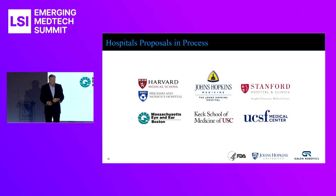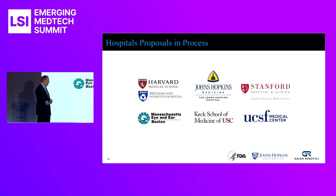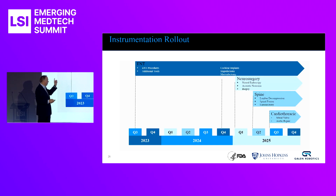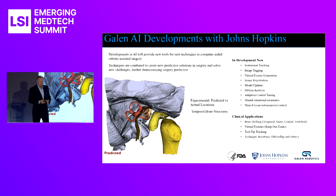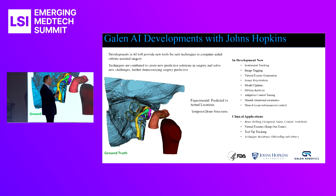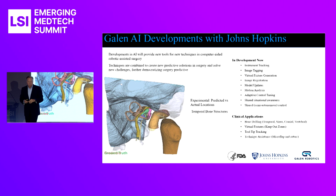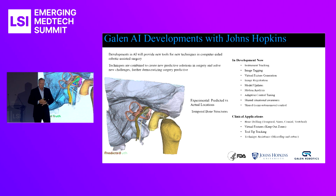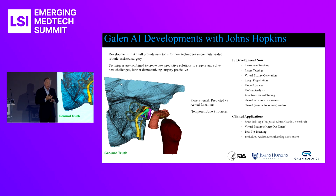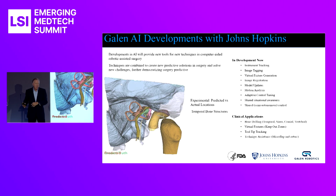So where does all this lead? We'll do ENT first, as I said, neuro and spine. We know how the cost of these robots are. We cost about $100K now, but we get it down to $65,000 per. What's big here is that we're working with a lot of AI with Hopkins and a lot of AI development that's already in play there for virtual fixtures. The big buzzword is digital twin. You take an original CT scan and you impress a digital twin on top of that. You make the maneuvering, you line it back up, and then you can apply that into the robot in the future, and the robot can tell the surgeon where not to go. So we're kind of going in that direction.